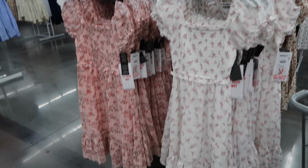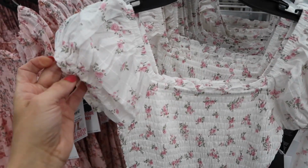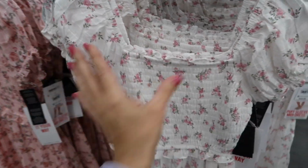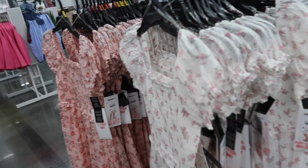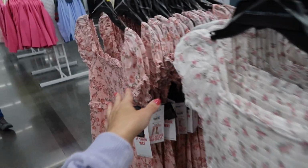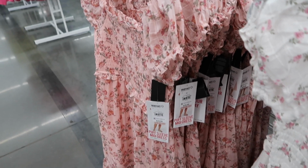These smock dresses from Celebrity Pink. So these have a little bit of a square neckline. It has the cap sleeve with the smocking through the body, has the little tier. It's flowy, about midi length, and then it continues around the back. In the white with the pink flowers, also the peach with the burgundy, and these are $24.50.